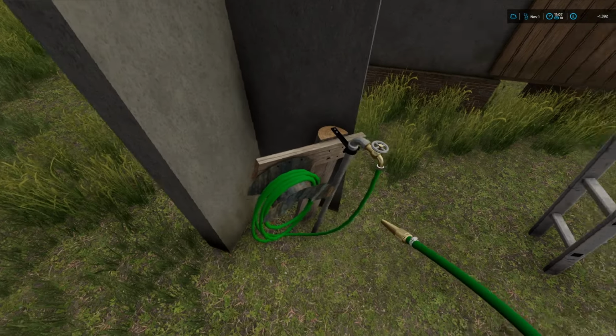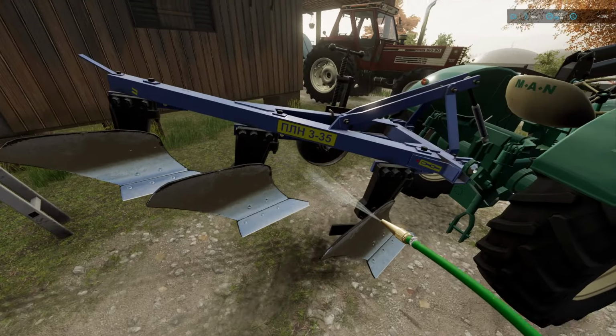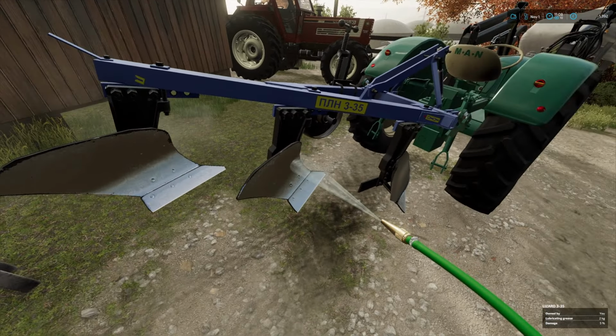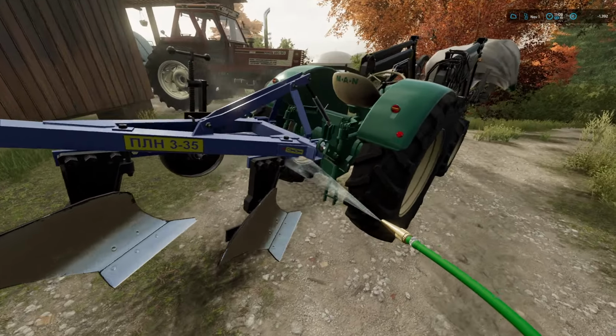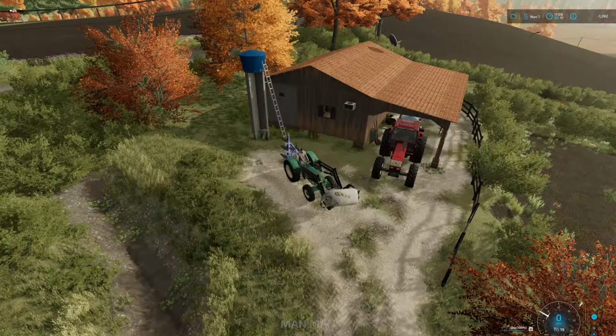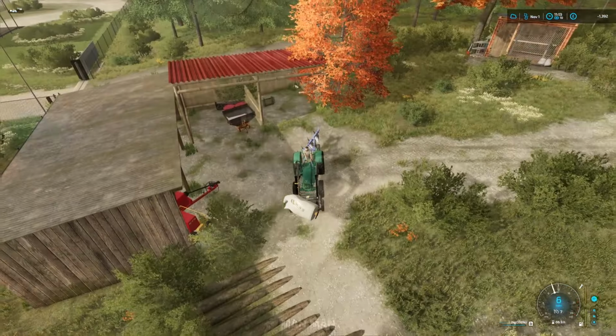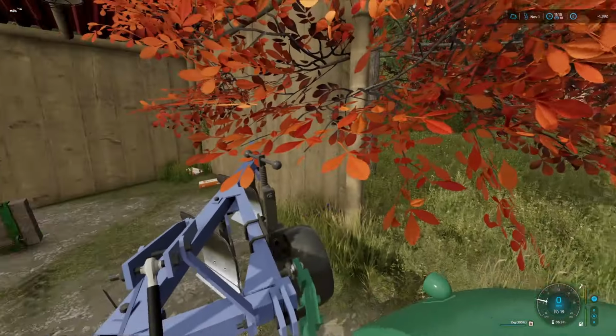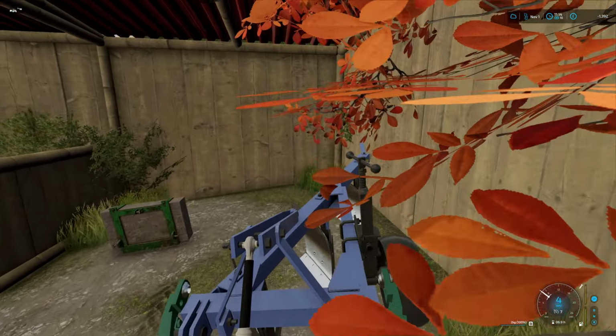Okay. It's not even that dirty anyway. It's because it's been out in the rain. Well, that does look better, though. It does look better. Right, we will pop this, chuck it up into the corner, hopefully.